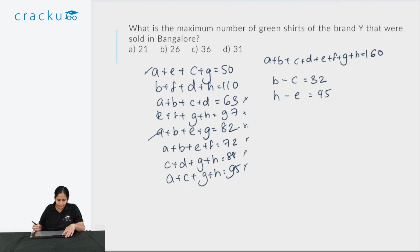Again, I didn't get any equation where three variables were common and two were not, or one was not. So let me go on to the next one, E, F, G, H. No, not really. So again, A, B, E, G.